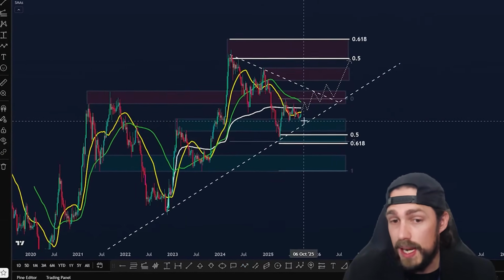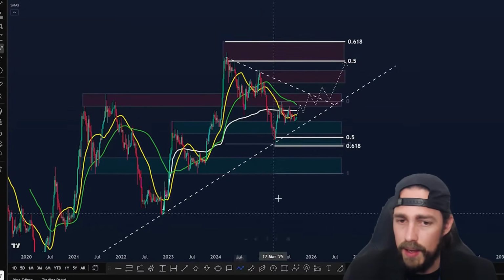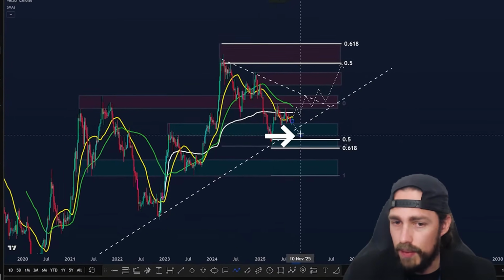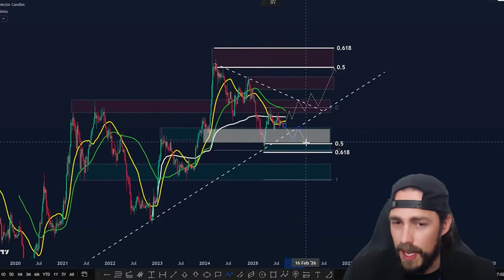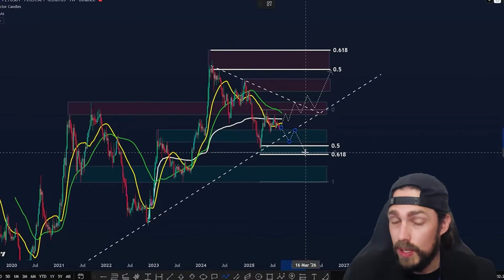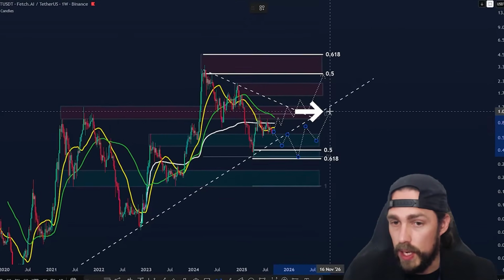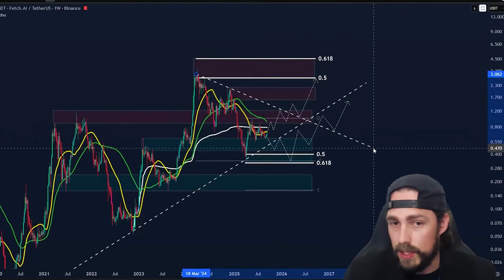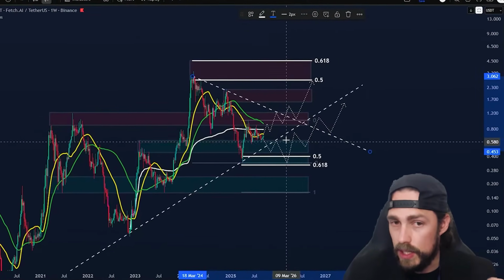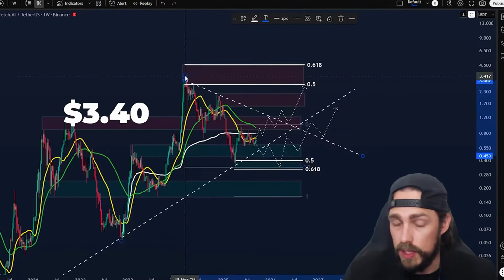But if we do break this trend line at the bottom here, I would most likely see Fetch.ai break into this area, find the resistance at the bottom and the top end of this trend line here, and maybe even come and wick into this golden zone here before trying to finally make a move and break out above the trend line. Now this would actually delay the progress that we blow off top that we can potentially see, and actually re-challenging this top pivot over here at roughly $3.40. So these are the two scenarios that I'm looking out for.